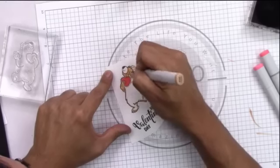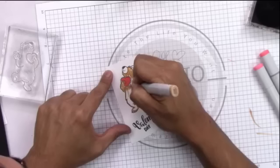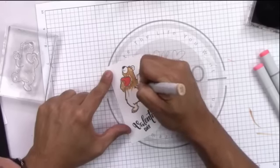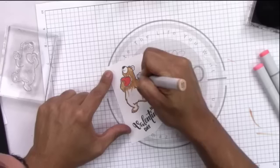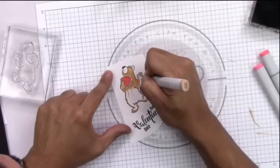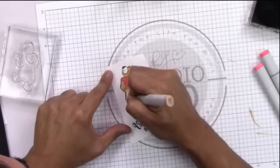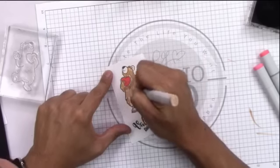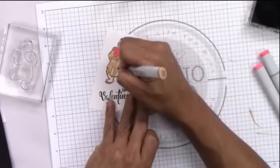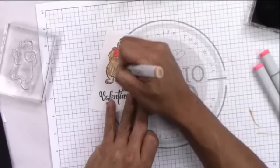So I am just bringing in, and you know what you could also do, I don't know if you guys remember, but we did this a little bit ago. The dot technique coloring would also create lots of texture to your bear. And I'm going to bring in a few more colors. I don't want a complete blend. I'm looking for a little bit more texture.